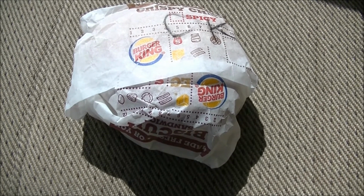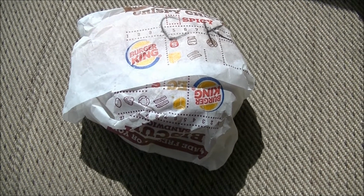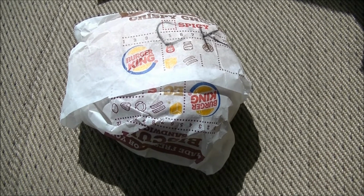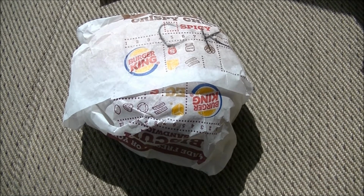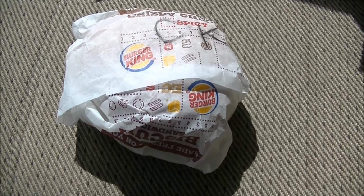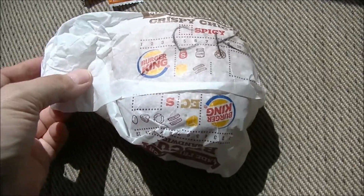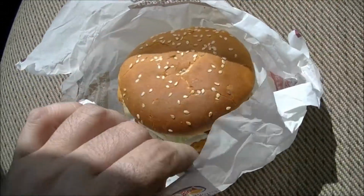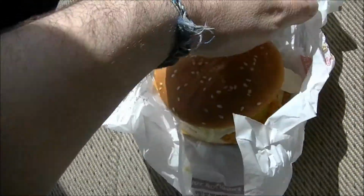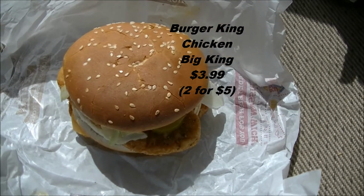But now they have thrown another salvo at McDonald's with the Chicken Big King, which essentially is a Big Mac type sandwich or Big King type sandwich, but with chicken patties. This is something that they actually have in Canada at KFC, and they call it the Big Boss there. But we'll learn more about KFC in a little bit.